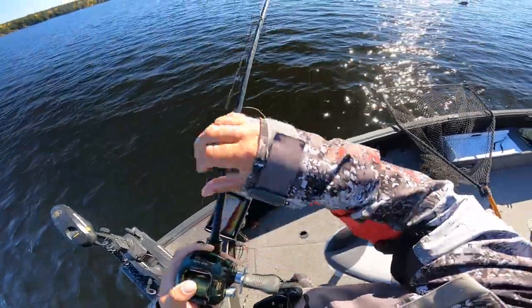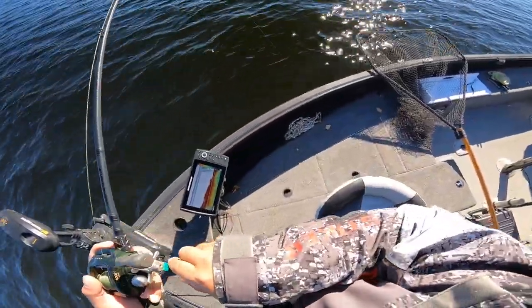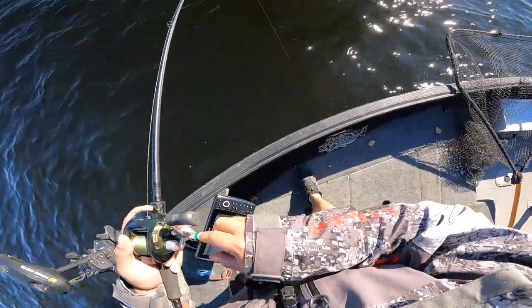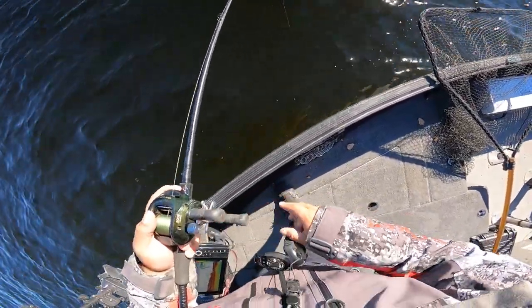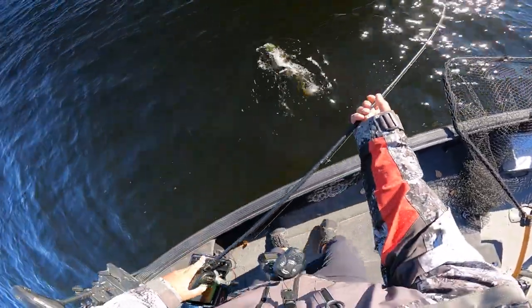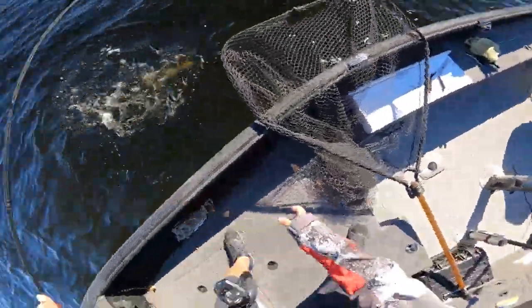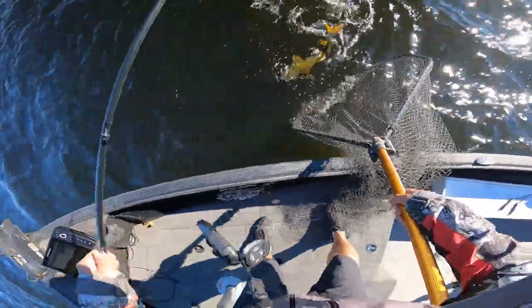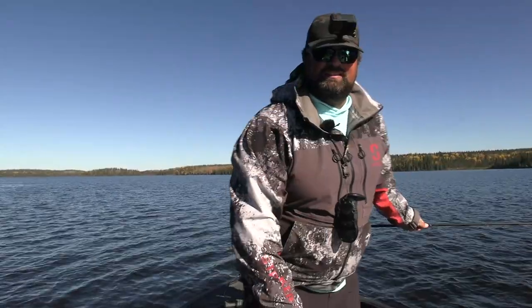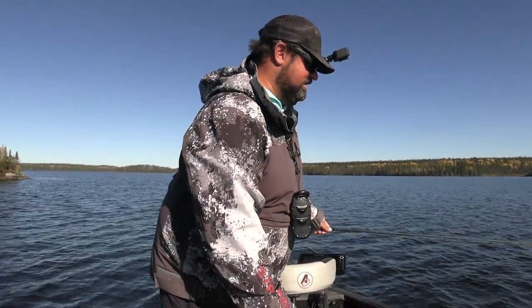Maybe throw this one in the net. He'd be a medium sized net fish right here. Where are you going, buddy? Gotta watch my trolling motors down. Strong fish. That's a nice fish. Not giant, but not small. There we go. Yes. It's nice to have my net just right here, ready to go.